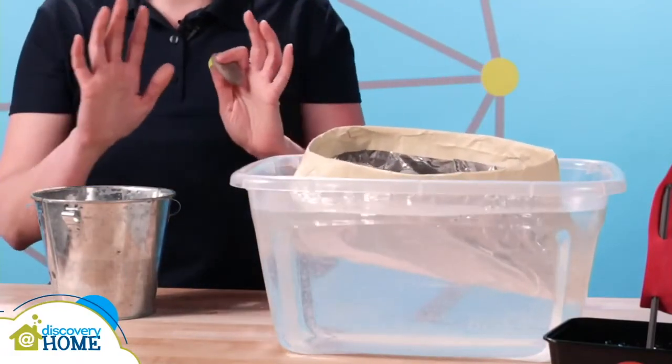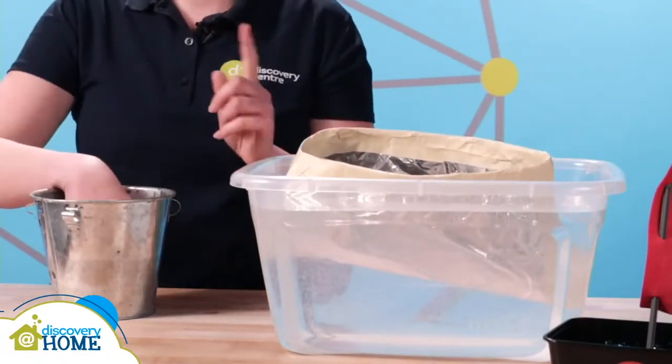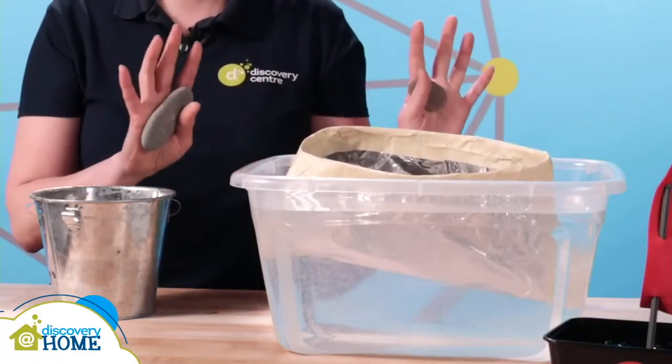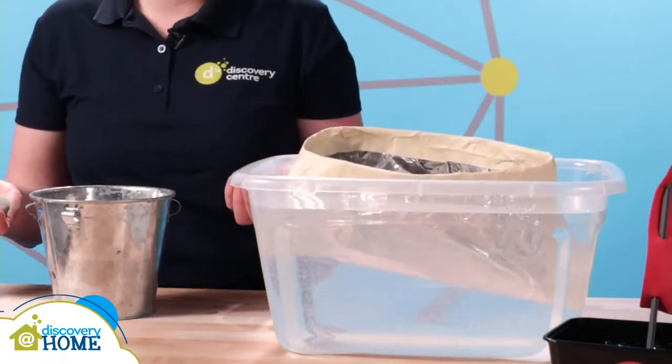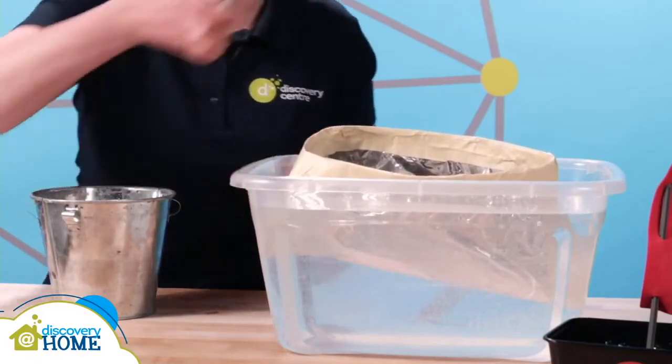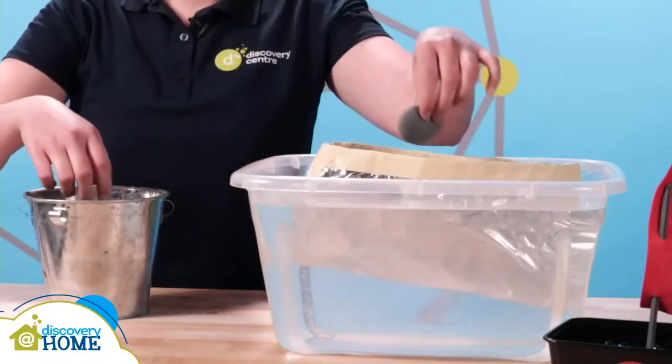And notice how I'm adding the weight too. I'm not adding it all in one spot. I'm spreading it out to see if I can help my boat do a better job at floating. If I made it really heavy on one end, what do you think would happen to my boat? Test it out with yours if you'd like. All right, I think we're at 12, 13, 14, 15. So we've made it past my prediction point.